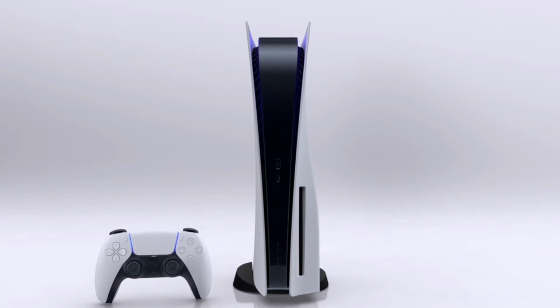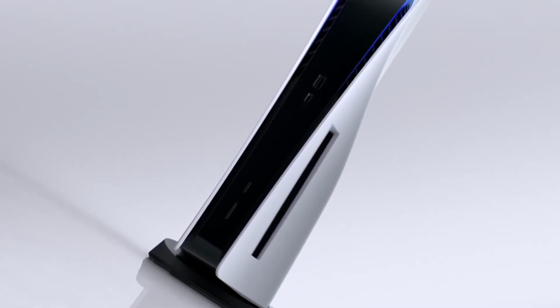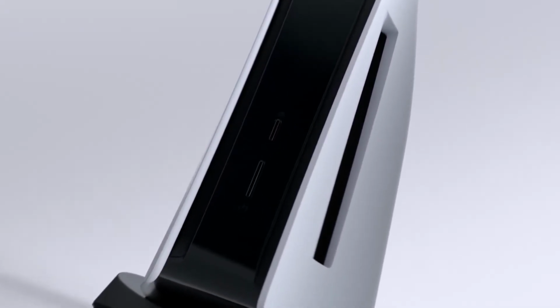It's a straight V going down like this, and it looks nice. It looks smaller even. The disc drive version actually looks a little bit ugly, if I'm not gonna lie. It has a V coming down, and then you have that big bulk at the bottom where the disc drive is, and it does not look good.